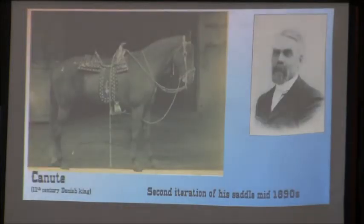So I'll sum it up a little bit. Here is Dixie's entire montadura. Montadura is Spanish for the entire outfit or the kit that he used. That includes the saddle, the bridle, the reins, the headstall, every piece of it.